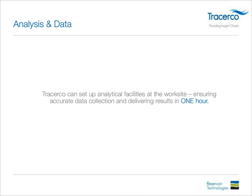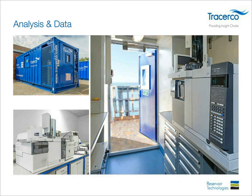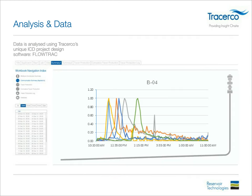So we have these multiple labs. Some of them are winterized for specifically cold conditions, or the North Sea. We have special labs available for use actually at site. These are fully fitted out with our gas chromatography mass spectrometers. They have a very, very low rate of detection, down in the parts per trillion, and they can handle both oil and water.